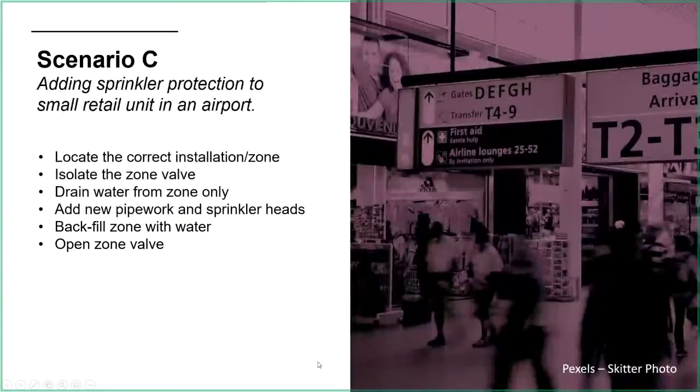Scenario C, I talked about an airport. I talked about the difficulties that brings in terms of different ownerships and different permissions that need to be obtained. All of that's going to be simplified by the use of Livetap, because things aren't needing to be shut down, everything's going to remain on, and therefore permissions are going to be a lot easier to reach. Paperwork is going to be simplified. There's still going to be paperwork, but not quite so much.